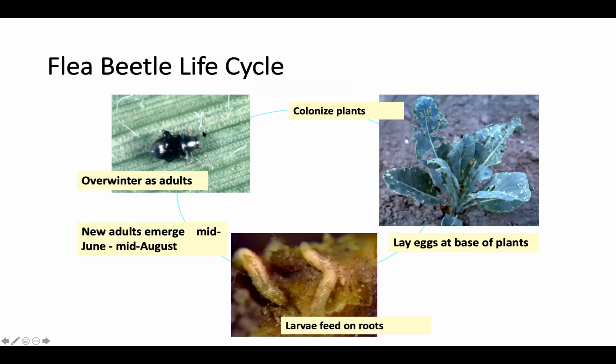And so the life cycle of the flea beetle is that they overwinter as adults, and insects that overwinter as adults can be a real challenge, because if you don't have an effective insecticide to really knock them back, there's little that you can really do to get away from them, because they're pretty mobile.